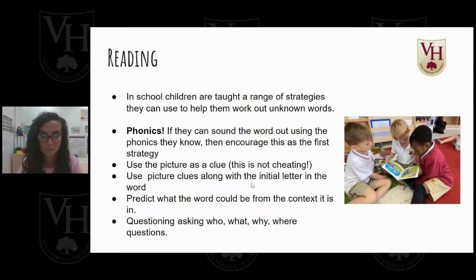So that really does support their reading, predicting the word from the context, especially in our Lilac book, where we have a word written. So on here I have box. I'd be like, well, where's the box in the picture? Can you find that box?